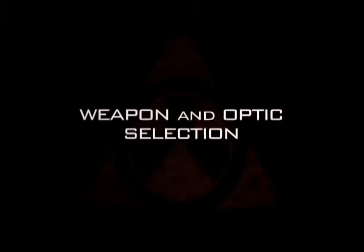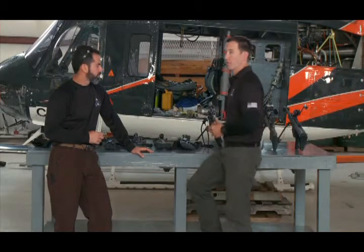All right, guys, we just got done talking about mission planning. Now let's talk about mission prep. Part of that mission prep is actually proper weapon selection, which is extremely important because the success of that mission is going to be somewhat dependent on the weapons that you choose. And we'll start with heavy weapons first.